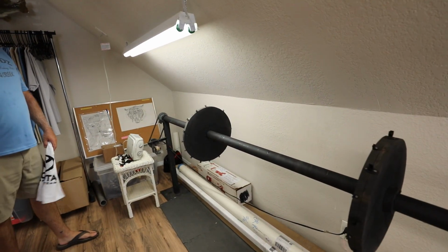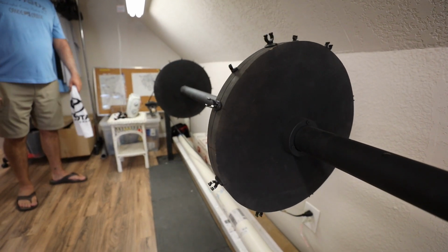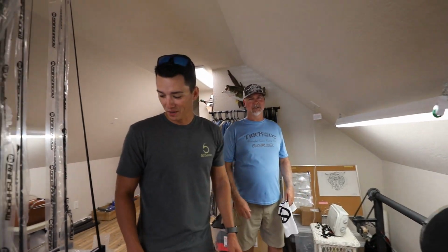So it just spins for about 4 hours. Take them off, don't touch them for 24 hours and let them cure. If you take the drying time out of the equation, I can do a rod in 45 minutes or so. 6 weeks. Yeah, so we had a big project.